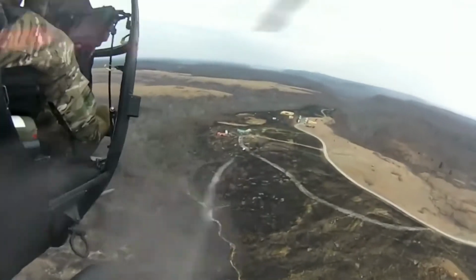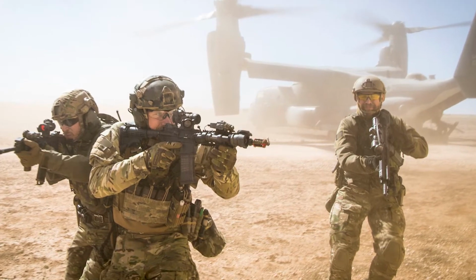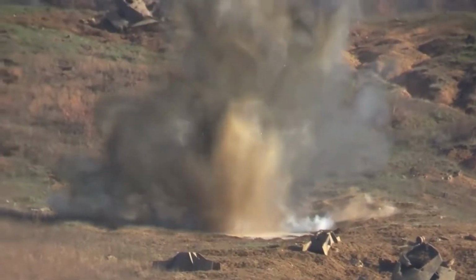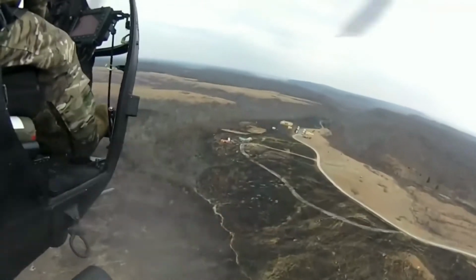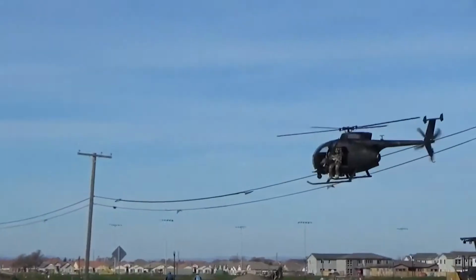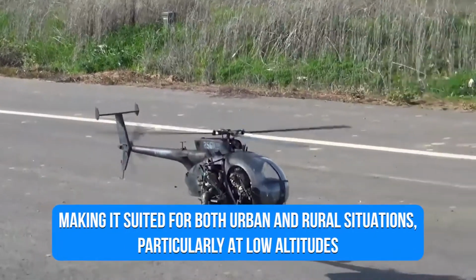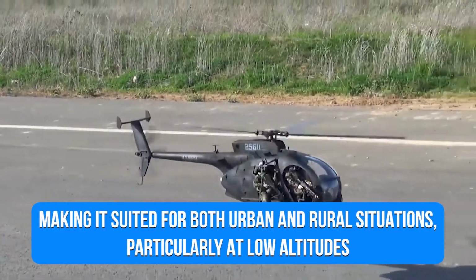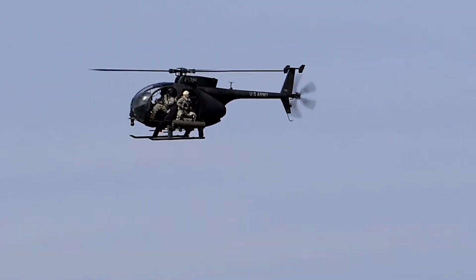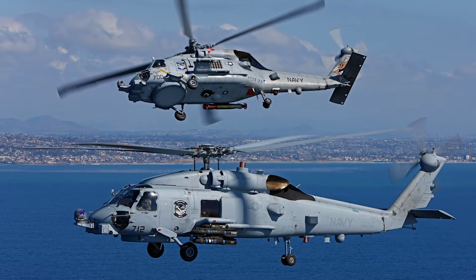The MH-6 possesses a number of characteristics that have made it the preferred light helicopter of the United States Special Forces to this day. Despite its lack of armor, it is fairly durable and provides pilots with a high chance of surviving in the event of a collision. It is quite silent, and when painted black, it is almost impenetrable. This little helicopter excels at difficult, quick, and dangerous maneuvers, making it suited for both urban and rural situations, particularly at low altitudes. It can land quickly in tight spaces or even on building roofs, and the MH-6 helicopter is a smaller version of the MH-60.